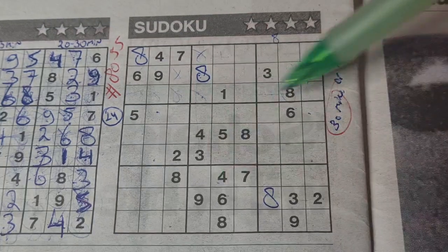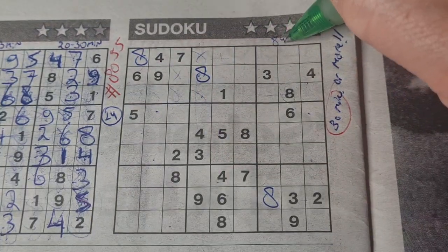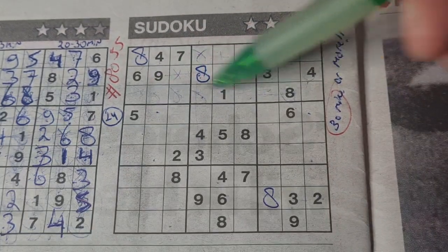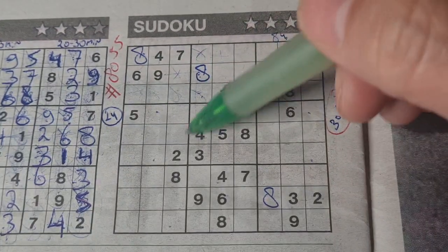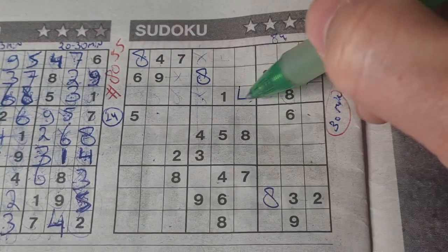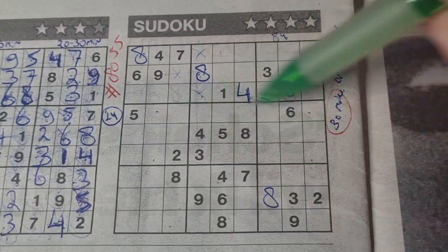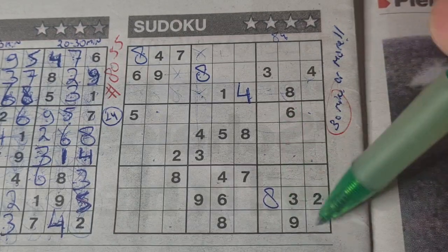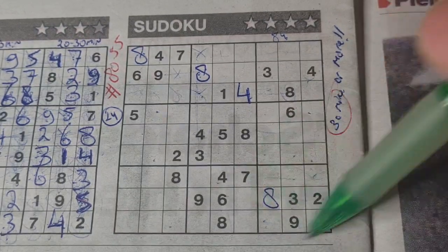Oh, we have also fours. Overlooked. Four in this row, four in the second row. So in the third row, the only two places left for the four should be here or there. We have a four in this column, no four there. Four should be there. Four.